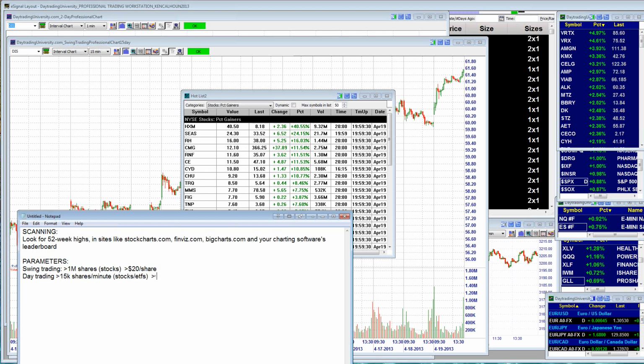And again, over $20 a share with at least a 1 point prior day's range. Preferably at least a 10% range on a 15-day chart, 3 to 4 points or better. If you put those simple parameters around what you're looking for in stock and ETF trades, that should hopefully help keep you out of the bad instruments that are not worth trading.